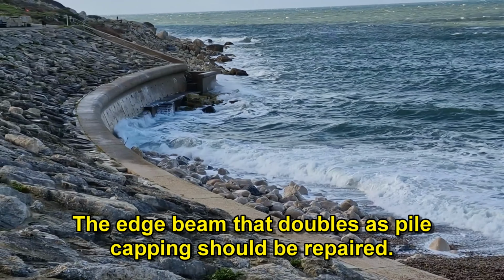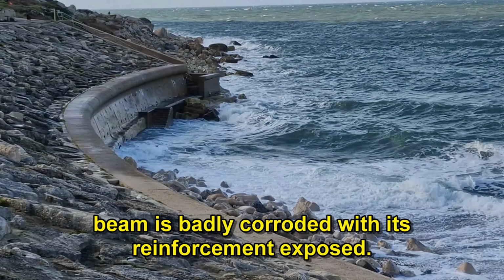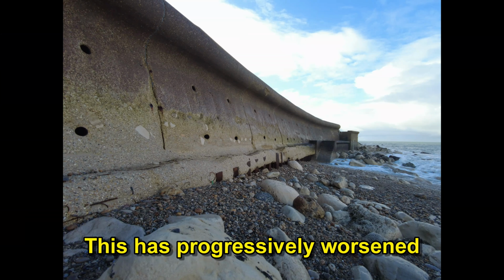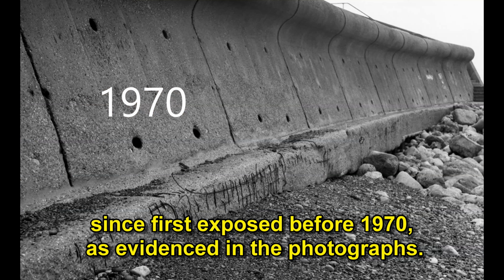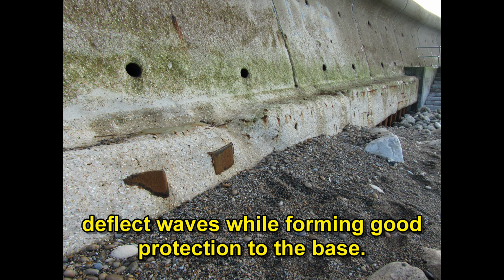The edge beam that doubles as pile capping should be repaired. Over a short length, the beam is badly corroded, with its reinforcement exposed. The steel piles there are badly corroded. This has progressively worsened since first exposed before 1970, as evidenced in the photographs. This should be encased with shuttered concrete, extending the 2011 work.